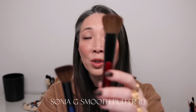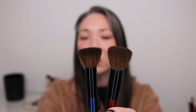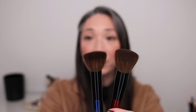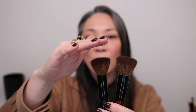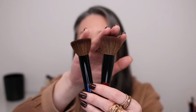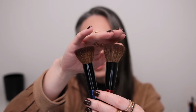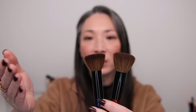So the Buffer Pro and the Smooth Buffer. The Smooth Buffer is just a little bit smaller than the Buffer Pro. The Buffer Pro is also just a little bit denser. So it just kind of depends. I like the Buffer Pro. If I had to pick between the two, I would say go for this one. But this one does a really nice job as well. There's really a very, very slight, almost undetectable difference between the two.